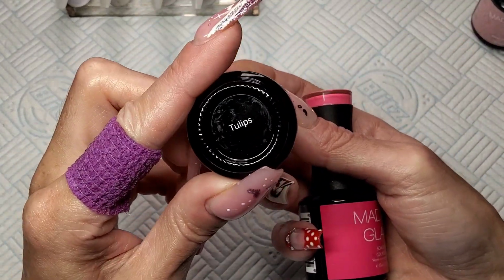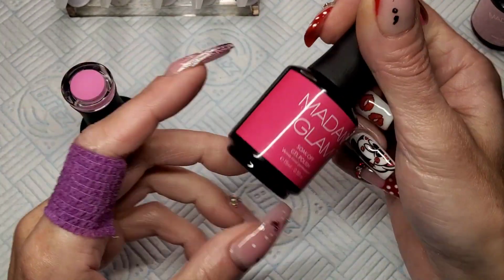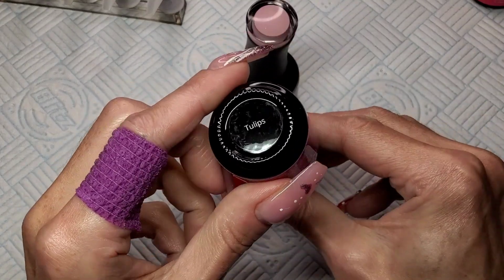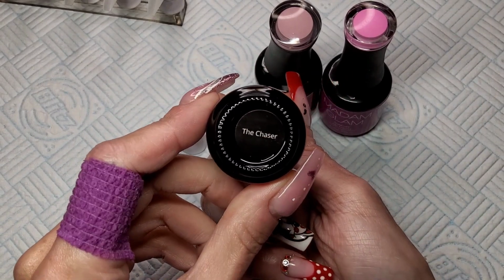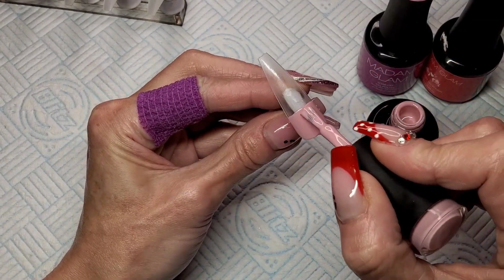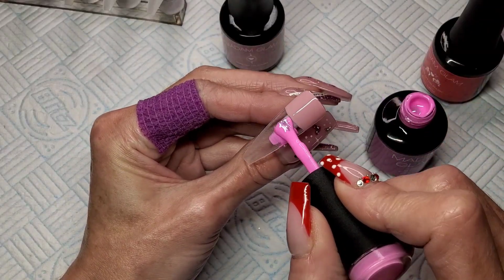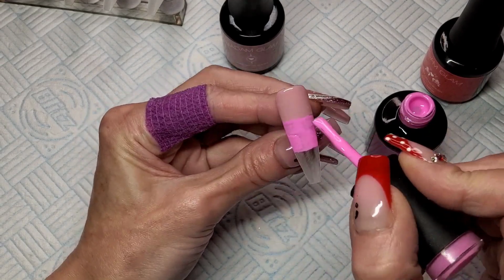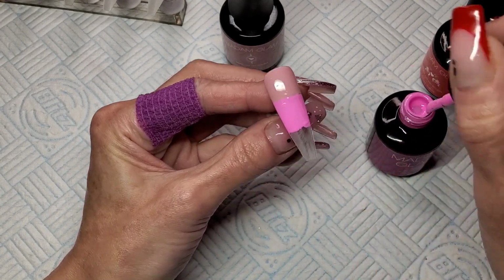So I've pulled 2 extra colours out. We've got Tulips and Bright Barbie Pink Neon. I'm going to use them 2 as well. So I've pulled out Love Energy, Tulips and the Chaser for this first nail. I'm going to do a 3 colour ombre. So Love Energy at the top, Tulips in the middle, and the Chaser at the bottom.